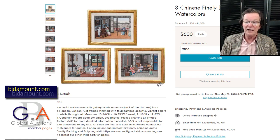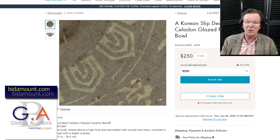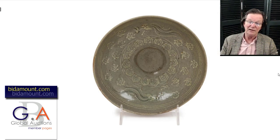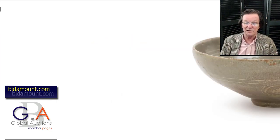Those are nice. And then over to this, there is a very nice slip-decorated Korean Goryeo period Celadon bowl. This is a particularly nice one. It's got phoenixes running around it, clouds, and then these lappets coming out from the center. And I don't see any big dings, repairs, or problems with it. Because often these have gold lacquer repairs, which I don't mind particularly, but it does pull the value down a little bit. Here's a side shot of it.